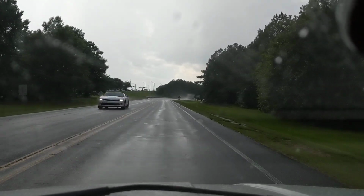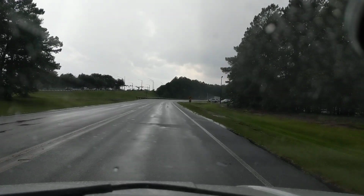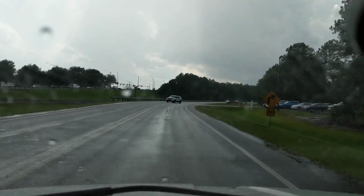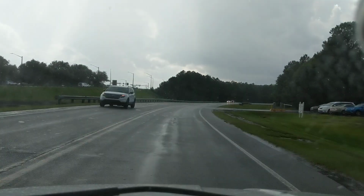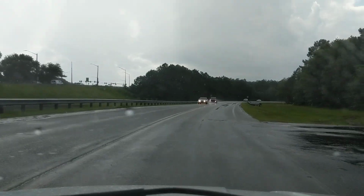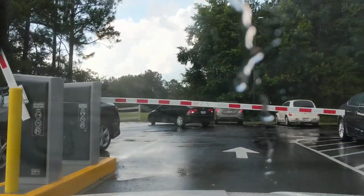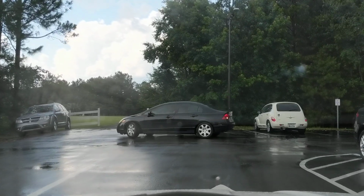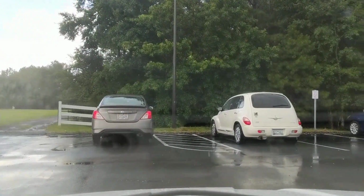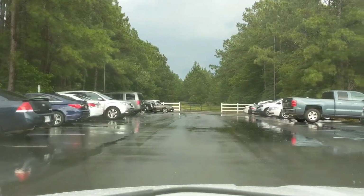So here we are, we're on Crossroads, and this is where we come to go to the staging area. See, we're pretty far from the airport. That traffic light that you see up ahead on the left is actually the I-95 ramp. So here we are, we're coming into the airport lot. You'll notice that there are a couple of gates. They open automatically. There's no need to have any kind of button or code or anything. I think that they just use that to discourage semi-tractor trailers from parking here in the lot.